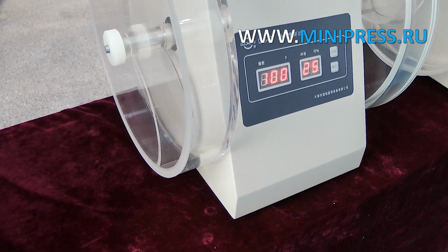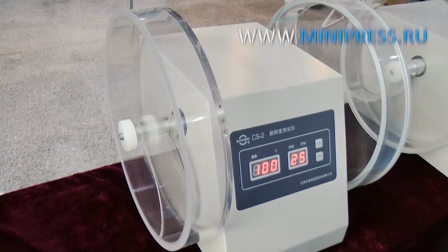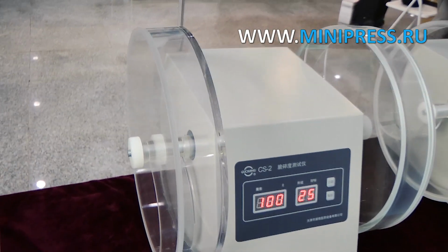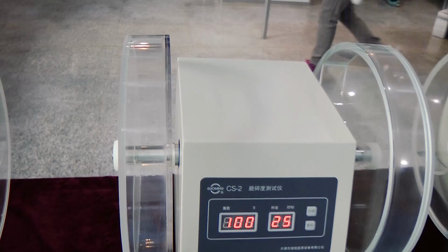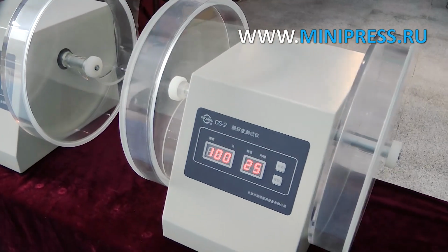Tablet hardness analyzer designed for tablet abrasion. Two drums rotate synchronously, with automatic stop at a designated time. The drum is made of high-quality transparent acrylic. Detailed instructions are provided for setting up this model of hardness analyzer.